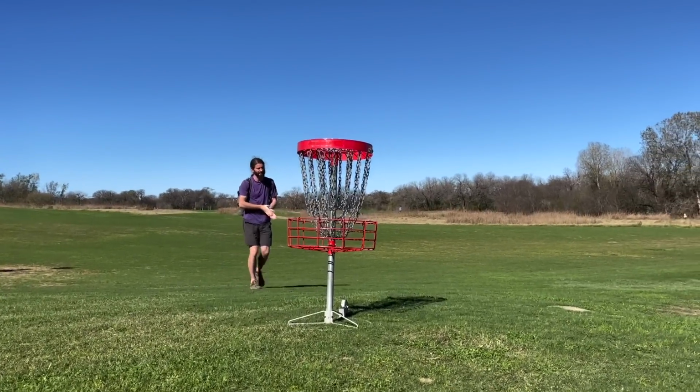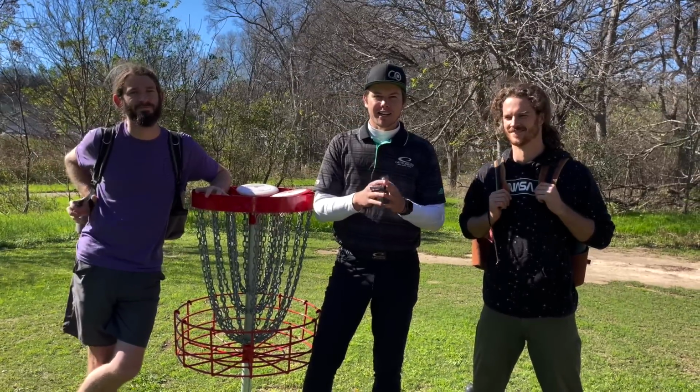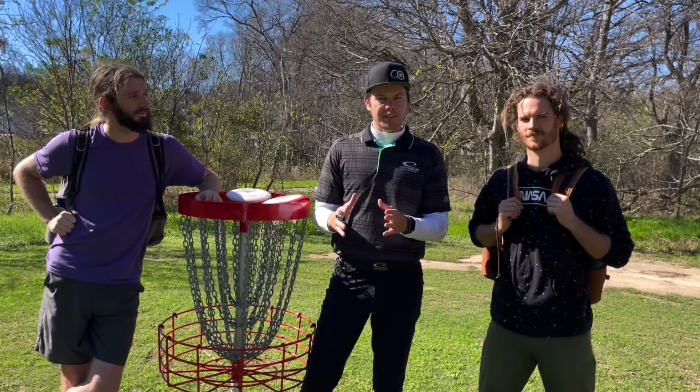Banger. There you have it. There's your first sneak peek, your exclusive look at the Harvey Penick Golf Campus. We're gonna have a pretty sweet disc golf course on this one. I'm excited to see how it shapes up with a couple little tweaks here and there.